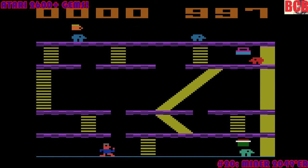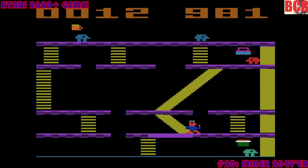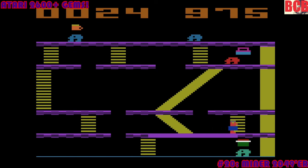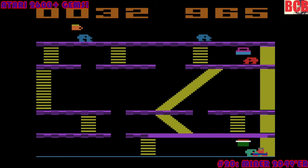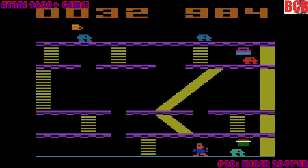So cool. Next up is Miner 2049er. If you can afford a rare Atari cartridge, this is the one I would definitely get. There were many Donkey Kong type style games out at the time. This one's a famous Atari game, of course, on the 8-bit computers as well, and the 5200. Just really cool. I really enjoy Miner 2049er.